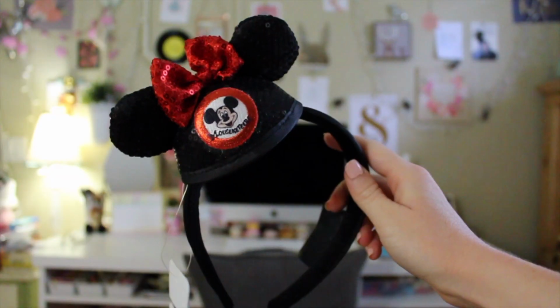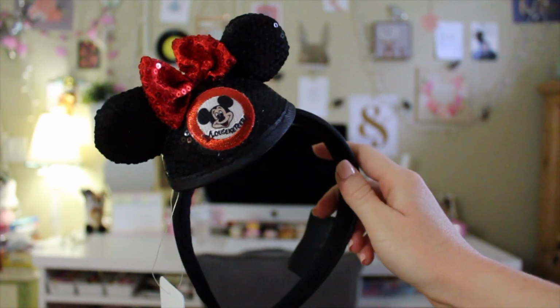The first pair I got is this little Mouseketeer hat, so it's not really a pair of mini ears, but it has a little mini hat on the side. I grew up watching the Mickey Mouse Club. Every night without fault I would have to watch the Mickey Mouse Club when I was little, and so this is very nostalgic of that time era. When I saw these in the parks and in Disney Springs, I thought they were so cute, but it's something I would never pay full price for. But I think they are so cute, and I'm really happy that I was able to snatch it.